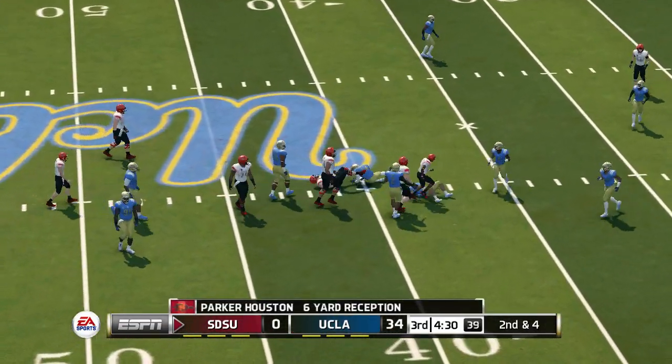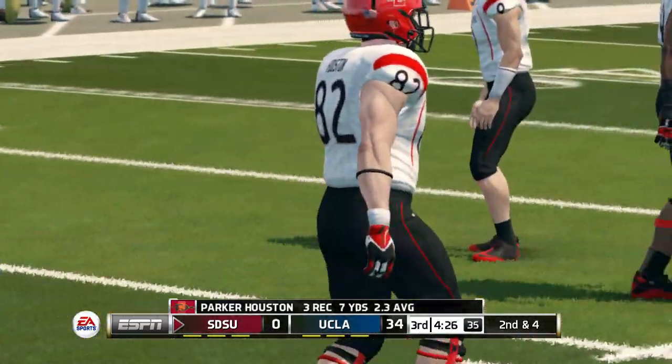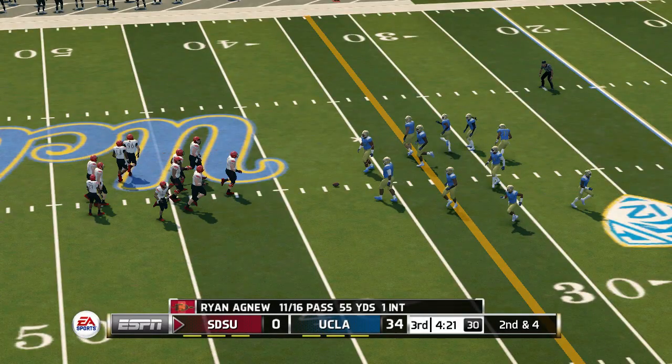Throws it in a hurry. They'll bring him down around the 37-yard line. So it's 2nd down now, and they need about 4 yards to pick up the first.